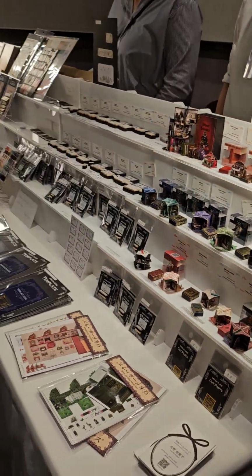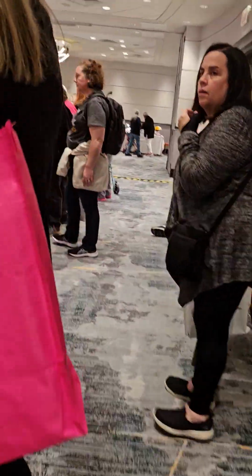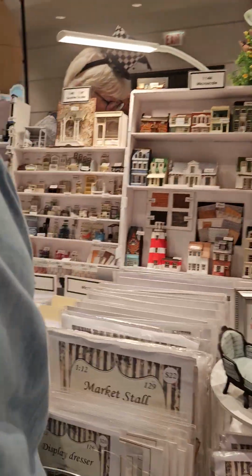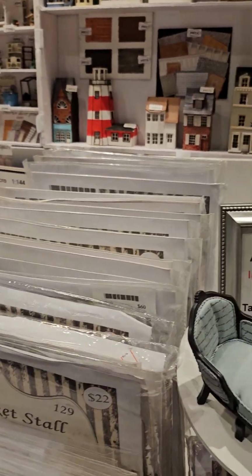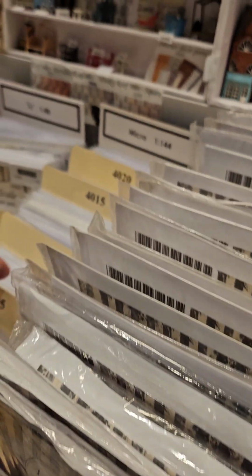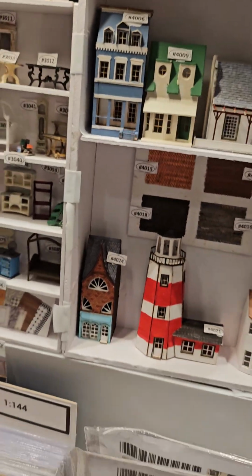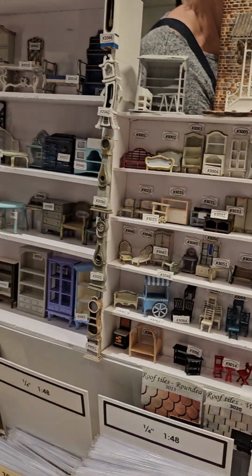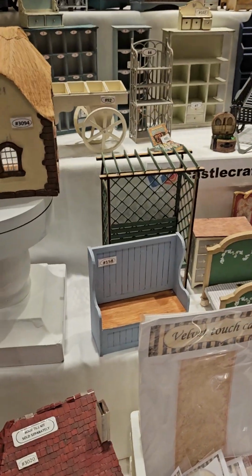These little boxes. Oh my goodness. Everything she has is everything in scale. Her kits are pretty good. It's like $22 for a kit. You build it like that. I love that. One kit, $22. Oh, that's cute. I bought a tea tray.